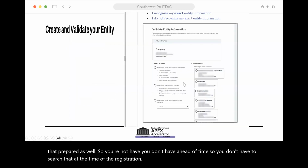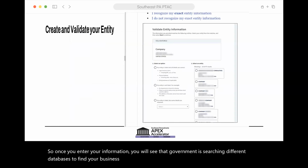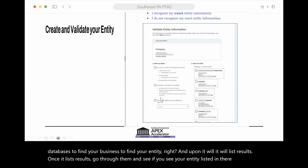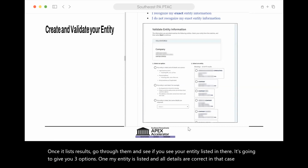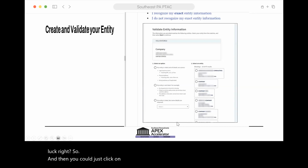Once you enter your information, you will see that the government is searching different databases to find your business, to find your entity, right? And it will list results. Once it lists results, go through them and see if you see your entity listed in there. It's going to give you 3 options. One, my entity is listed and all details are correct. In that case, you are in luck, right? Then you could just click on that button and move forward with your registration and obtaining your UEI number.